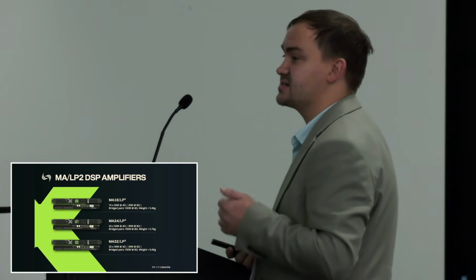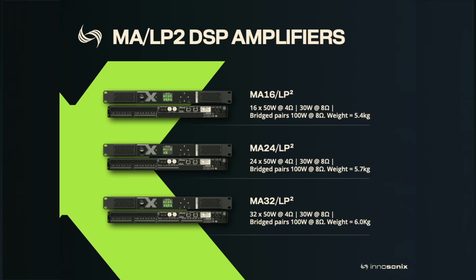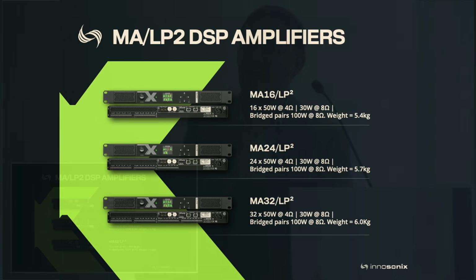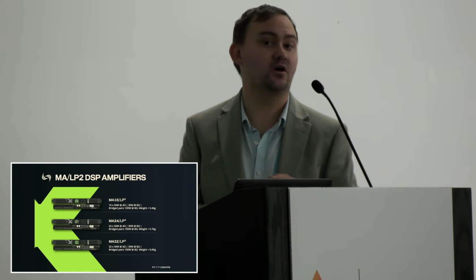It's our 1U offering, so 16, 24, 32 channels in a 1U. It's 50 watts at 4 ohm, 30 watts at 8, and you can bridge 2 channels for 100 watts at 8 ohm. FPGA-based DSP, extensive, and it takes input via Dante AES67 and MADI. We are still the only amplifier manufacturer to offer a 24 and 32 channel amplifier in a 1U, I'm very proud to say.